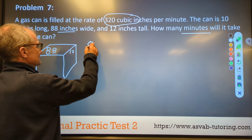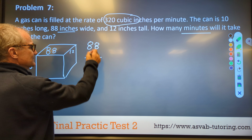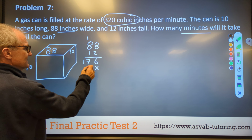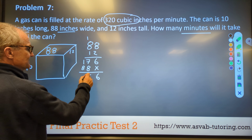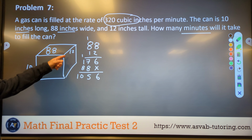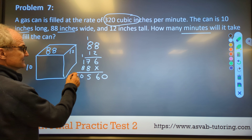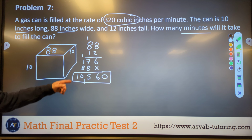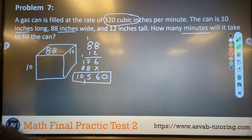So I have 88 times 12. 2 times 8, 16. Carry the 1, 16, 17. Placeholder, 1 times 8. 1 times 8. So that gives me 6, 15. Carry the 1, 10. So 88 times 12 is 1056. And then I got to multiply by that 10 to get that number right there, 10,560. And then 320 goes into that every minute. How many minutes will that take?